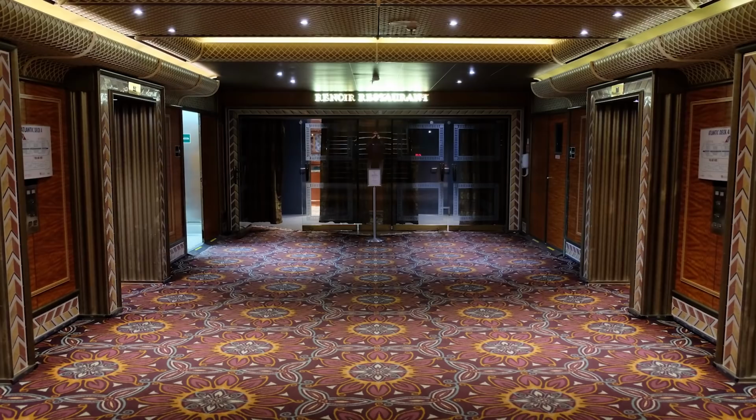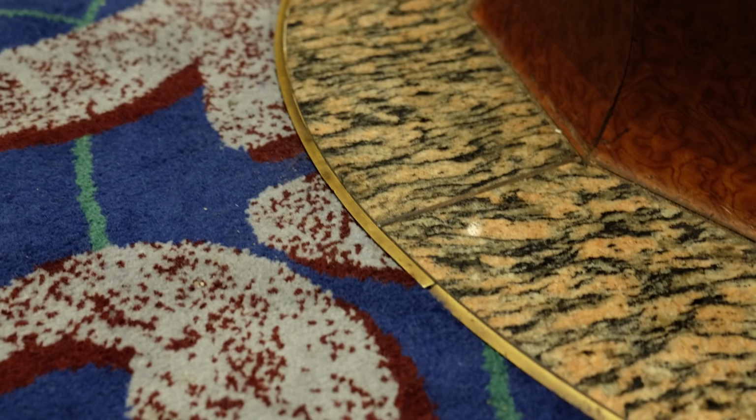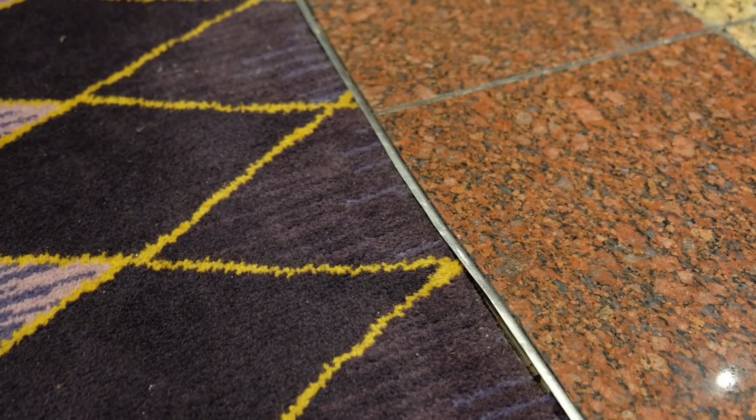Our next tip is to watch your step anytime you're crossing from carpet to tile while walking around the ship. Nearly every juncture between carpet and tile that we encountered on the ship had carpet that was a bit lower than the tile, which frequently caused us and other guests to get tripped up. These junctures between carpet and tile are located in most, if not all, of the dining areas, entertainment venues, and public areas.